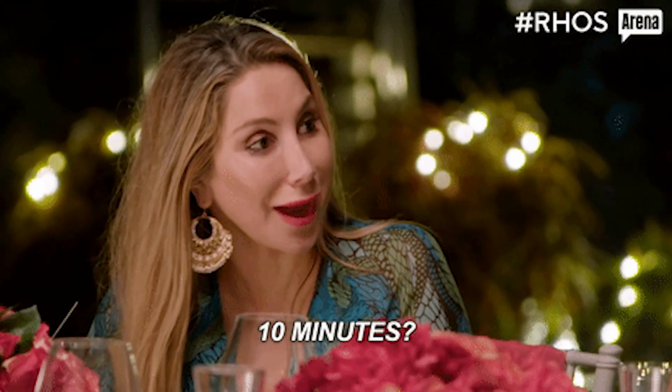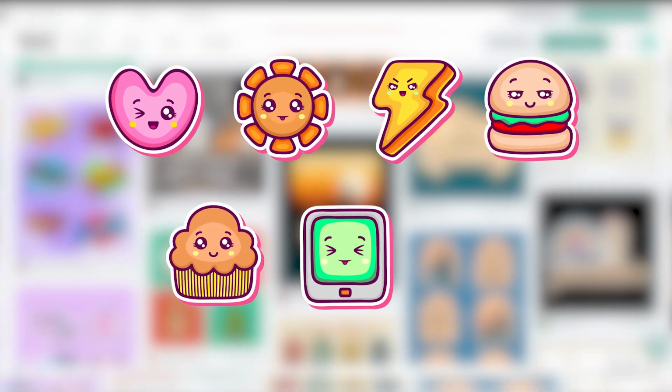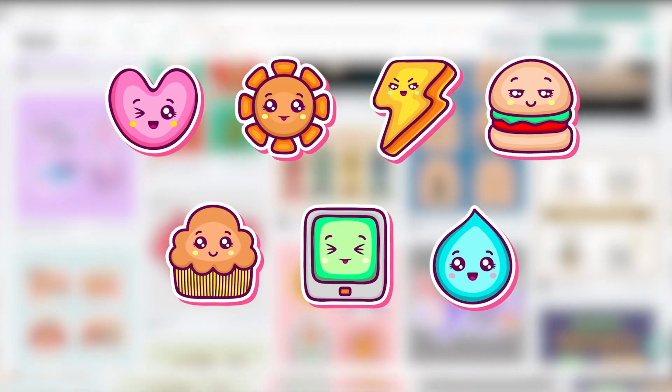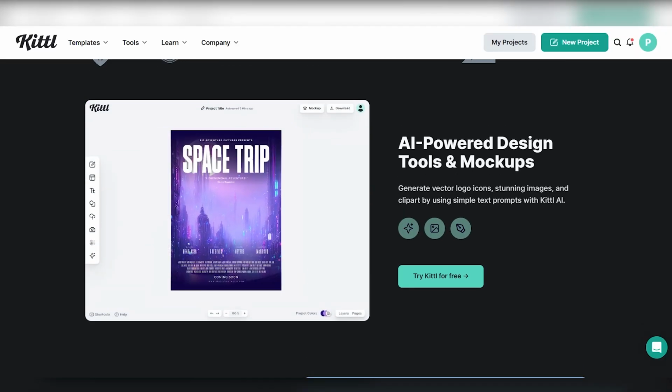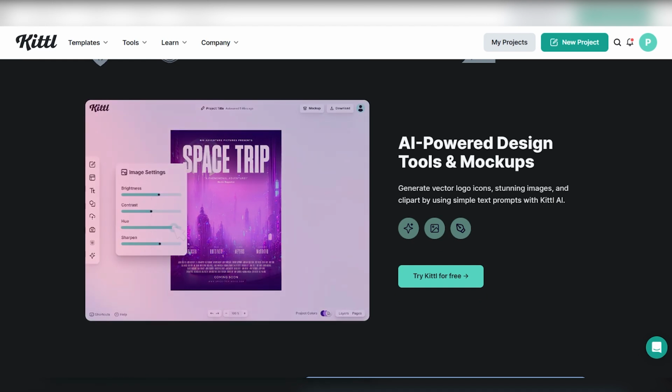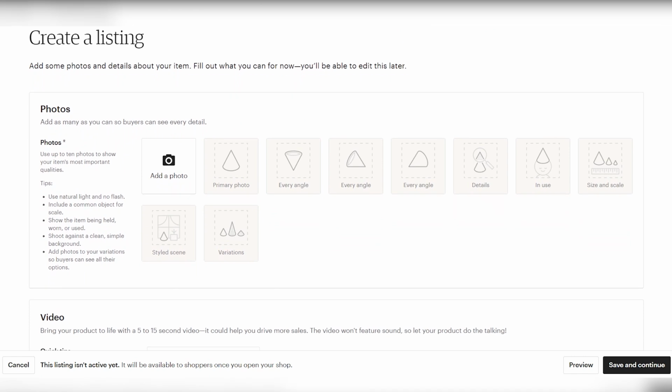In just about 10 minutes, I've whipped up an additional 12 sticker designs, bringing our total to 15 unique gems ready for Etsy stardom. Fun fact, one of these stunners was crafted using Kittl AI, a tool that transforms prompts into unique stickers in mere seconds. Now let's hustle and get these beauties up on our Etsy shop, which is currently sitting empty with 0 sales. I'll kick off the listing spree with this beauty.